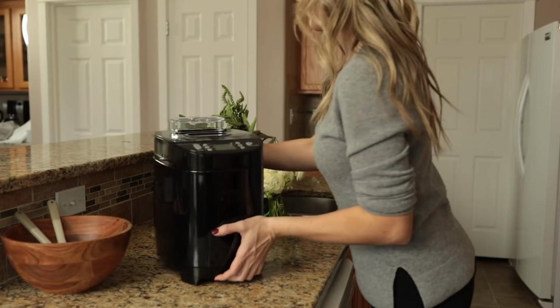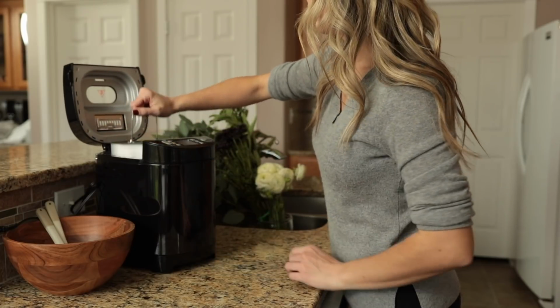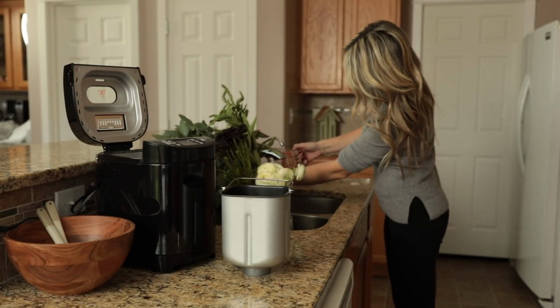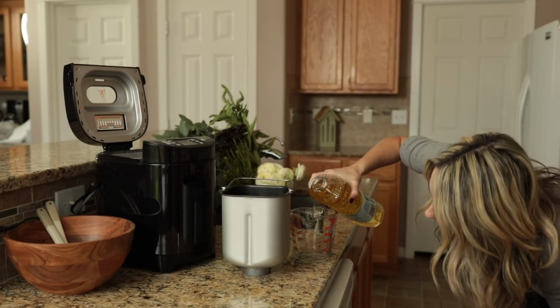Something that I have been obsessed with over the past few months is having fresh bread on the table. There's just nothing quite like sharing a fresh loaf with your family. It's just warm and soft, and you can slice it up, put it on the table with some garlic butter, and it's just so amazing.